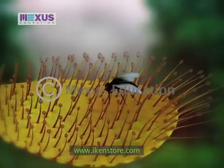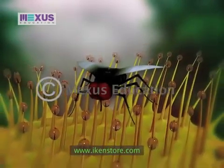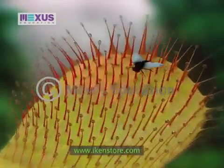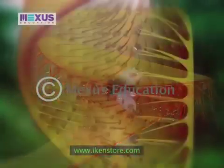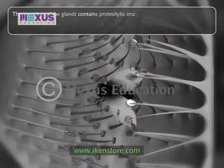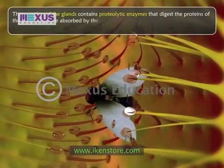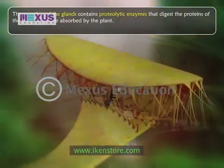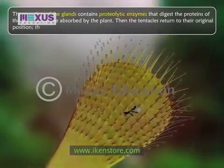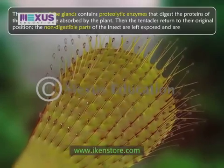When an unwary insect alights on the leaf, it is held by the viscid secretion of the glands. As the glands are sensitive to touch, they bend over the prey. The secretion of glands contains proteolytic enzymes that digest the proteins of the prey, which are absorbed by the plant. Then the tentacles return to their original position. The non-digestible parts of the insect are left exposed and are blown away.